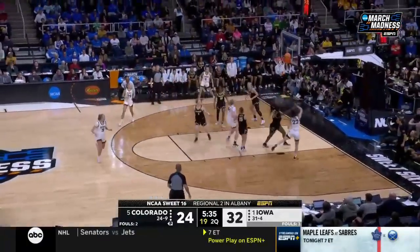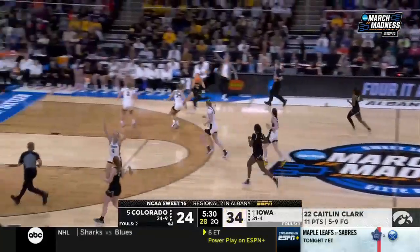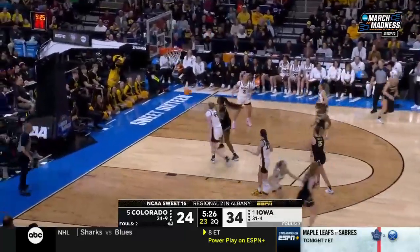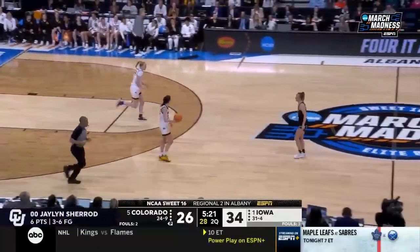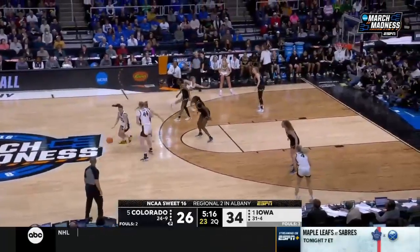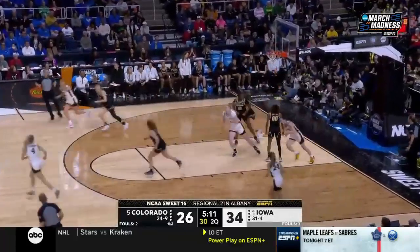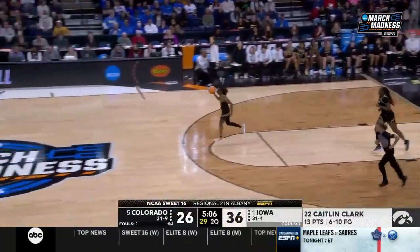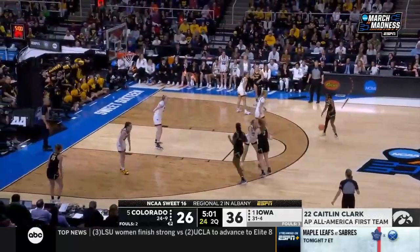Clark putting it in off the window. Caitlin Clark in double figures. By the way, that Foreman three set the program record for most threes in a career, men's or women's, for Colorado. As Sherrod then answers with a little bunny. Colorado finding a better rhythm offensively here over the last few possessions. Certainly. Oh, Gabby Marshall was wide open. Clark did not see her, but will take the layup herself. I think running down the floor, Gabby was telling her that she was open the last time. 13 points for Clark, 7 assists.